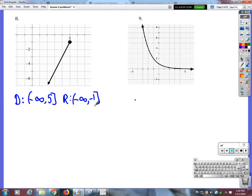We always go left to right. So if I start over here and I walk on the graph, am I walking up or am I walking down? So increasing.